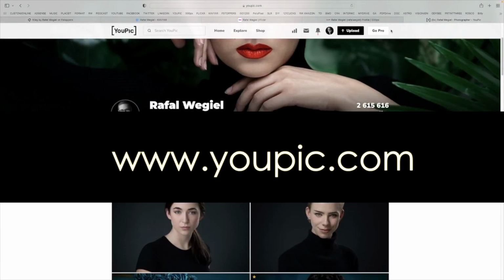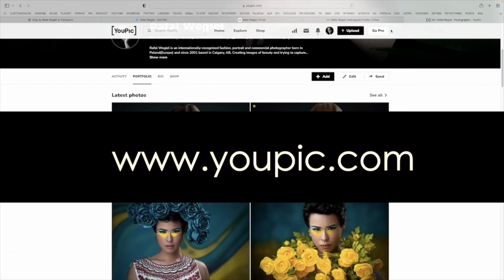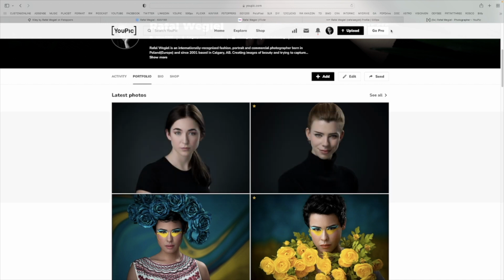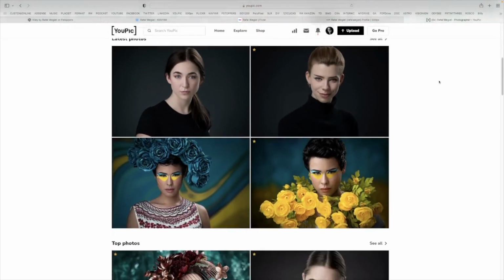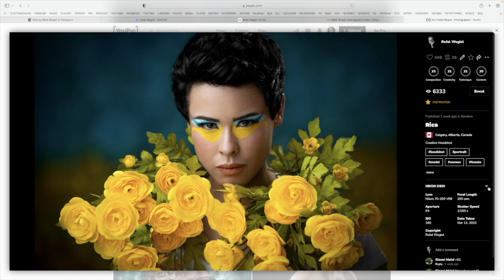This is a really cool website. You can share again for free. There's literally not too many limits here. You can just go completely crazy with posting your work. Also the images have a lot of views. There's some cool engagement. Also, on every picture there is information about the image, how it was created.